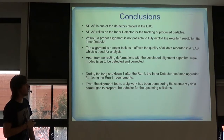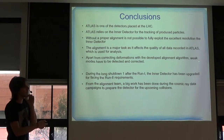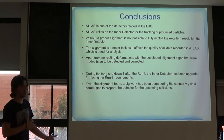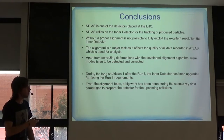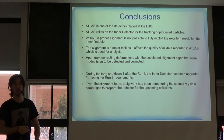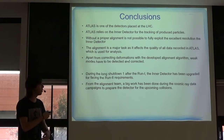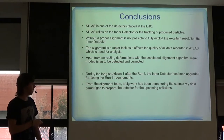Apart from correcting the deformations with the alignment algorithm, I have also explained that we have deformation modes, or weak modes, that preserve the helical shape of the tracks. And this also has to be detected and corrected, because even when they don't affect the helical shape, they vary the parameters. For example, the mass that you reconstruct is going to be wrong if you have this kind of deformation.